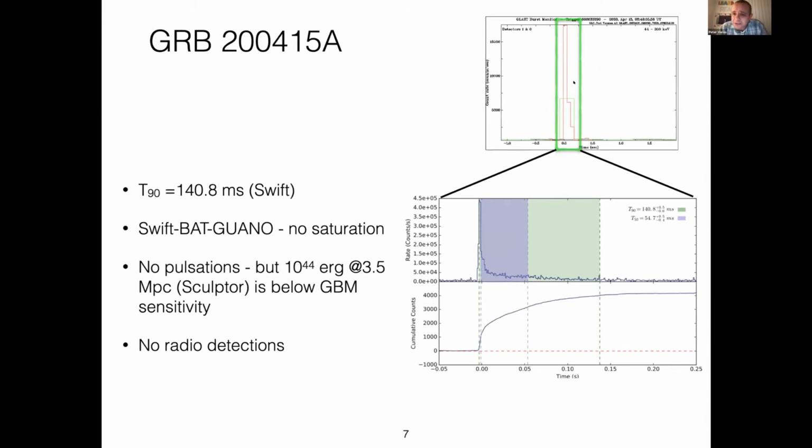So you saw the 64 millisecond light curve, but we can still zoom in. And this is where Swift BAT GUANO comes in. Using Swift GUANO data, we were able to get the duration of the event, which turns out to be about 0.14 seconds. We chose Swift GUANO because it didn't have the data problems that GBM had for short slices of the event.